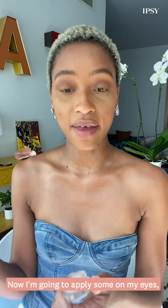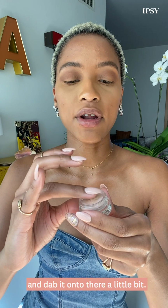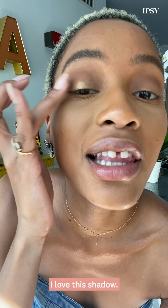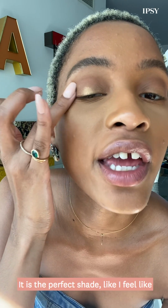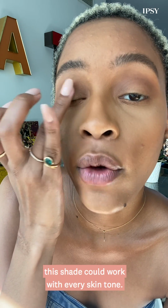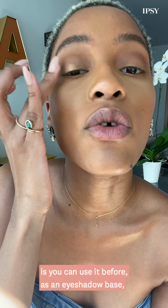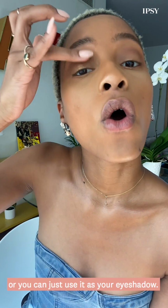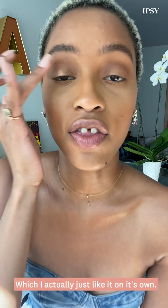Now I'm gonna apply some on my eyes, and I'm just gonna use my ring finger and dab it onto there a little bit. Right directly onto my eyelid. I love this shadow. It is the perfect shade. Like, I feel like this shade could work with every skin tone. And another cool thing about this product is you can use it before as an eyeshadow base, or you can just use it as your eyeshadow, which I actually just like it on its own.